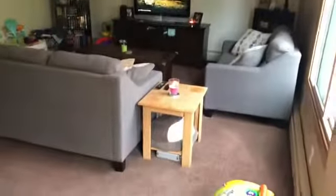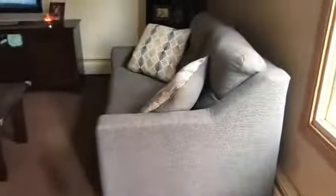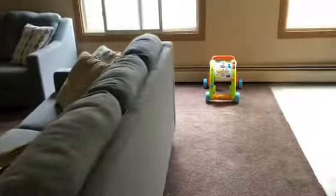And right here is our living room. We just have a couple of Lucas's toys in the living room because these are the main ones he plays with. We have the AC right there. I have like 2 candles burning because I just cleaned. Okay, so these are the couches.